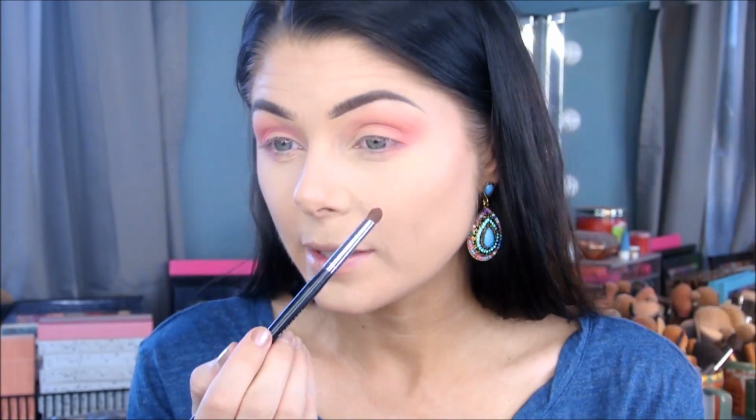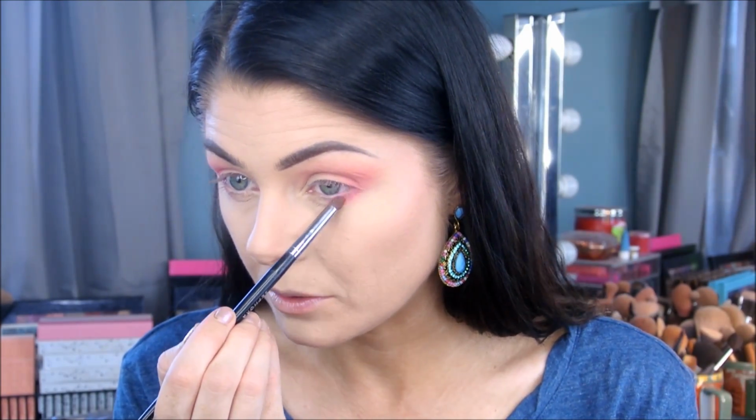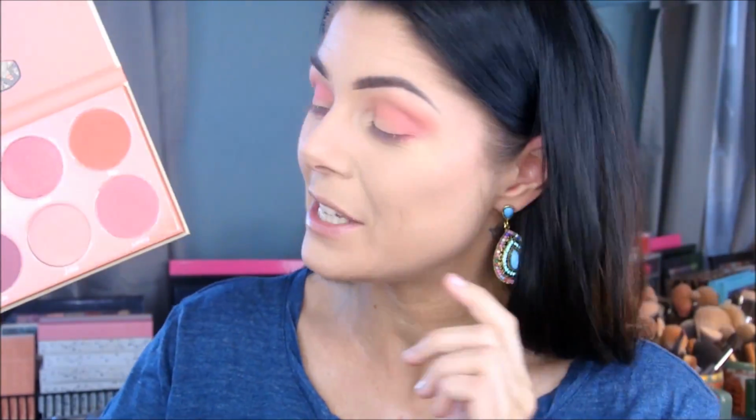I'm gonna take a bit more of that Lena color and put even more under my eyes. Really liking this bubblegum pink color. It's really nice. So that blended really good, and I am actually quite surprised. Oh, I just love pink eye makeup. Makes me happy. Okay, let's see if we can deepen this look up a bit by using B.